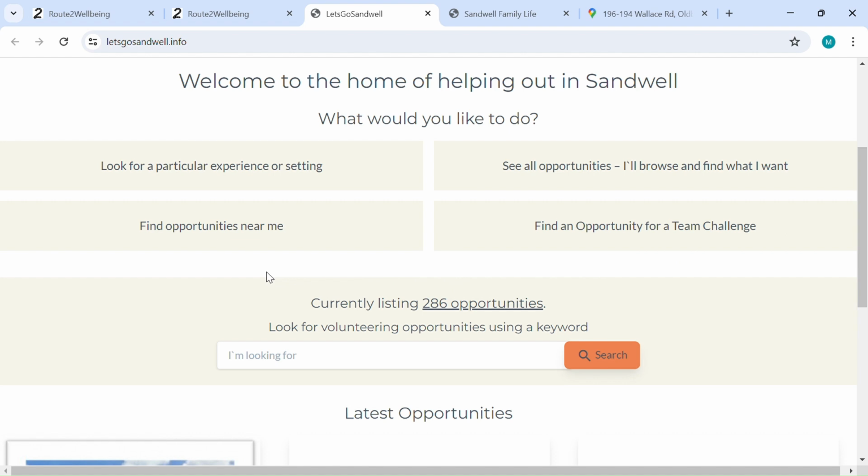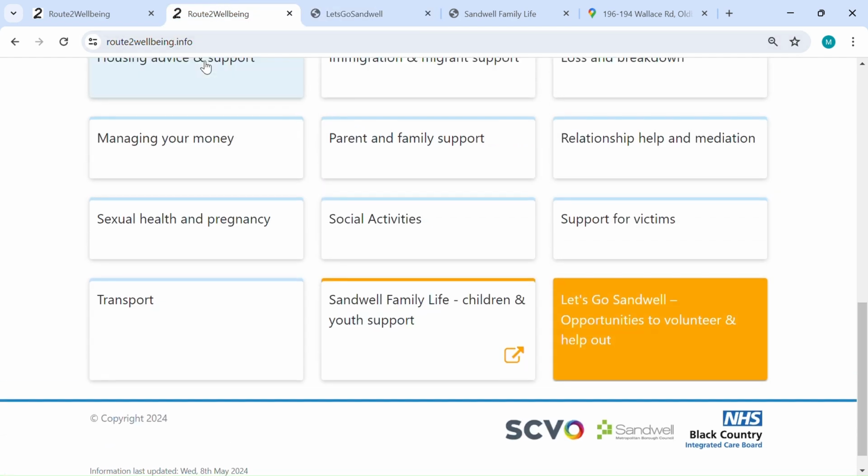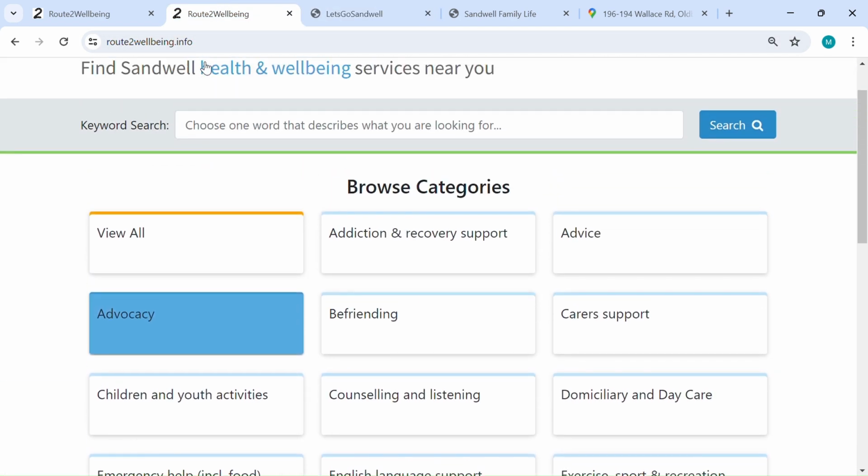Let's Go lists literally hundreds of very different opportunities that can help you get involved within your community, either as a one-off or as a regular volunteer. There really is something for everyone here. Like on Route2Wellbeing, you can use the big buttons on the website to guide you. You can simply opt to browse through it all and filter your search down as you go. Or you can use a keyword to search for a role or organisation you specifically want.